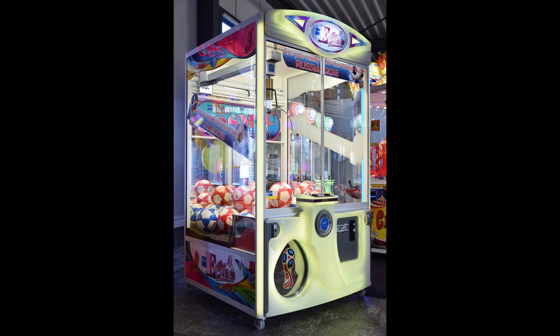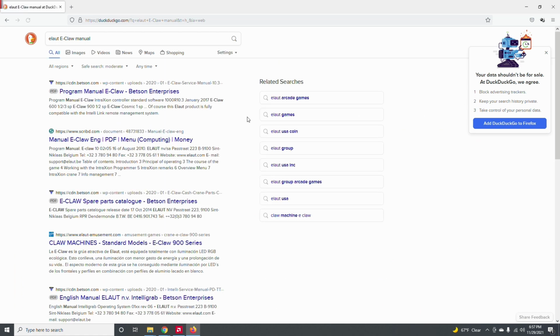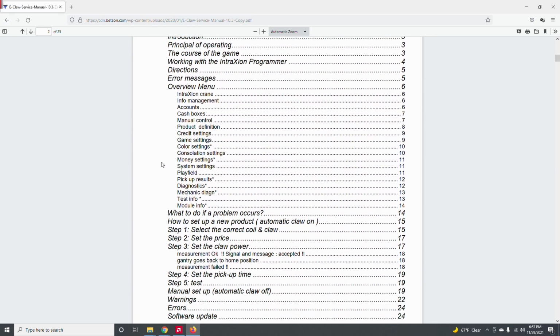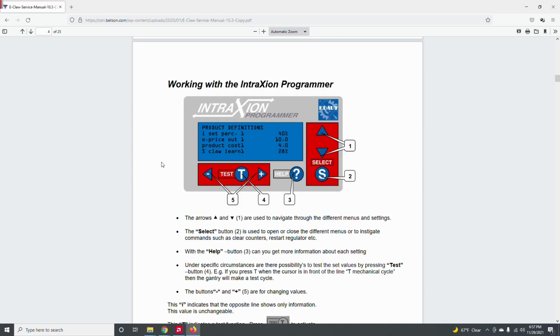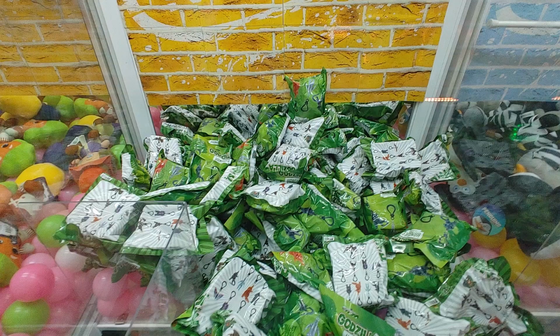It's a little-known fact that for almost every arcade prize machine you'll ever come across, a properly worded internet search will very quickly provide you with the owner's manual. Because I'm a huge nerd, I have a lot of these manuals saved on my computer. Now, the E-Claw manual is a dense 25-page document, and in addition to setup and troubleshooting, a big portion of it is devoted to how to program the machine to deliver a consistent payback. Basically, you plug in values for prize cost, cost per play, and the desired profit margin, and the machine does the rest.